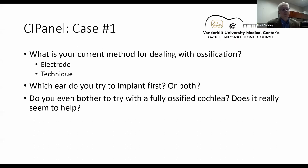All right. So let's say you go in there, you go after that most ossified side first, since everyone here has gone with, we'll go for the most ossified side first. You drill into the basal turn, you don't really find a fluid-filled lumen there. Is that a consensus that we're going to, or is that the final decision?